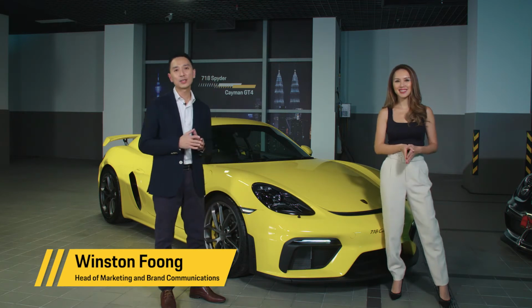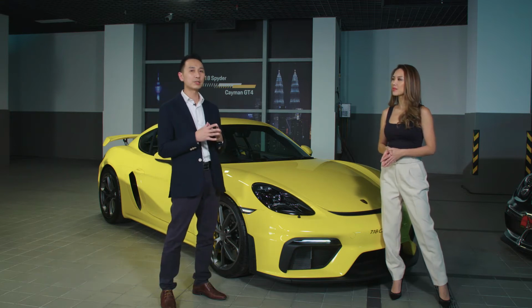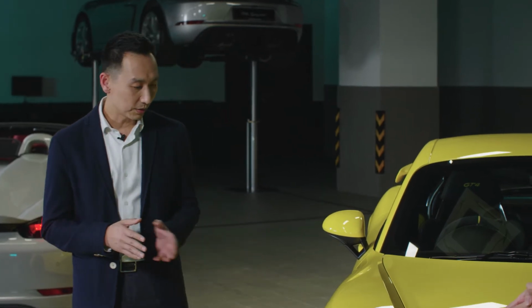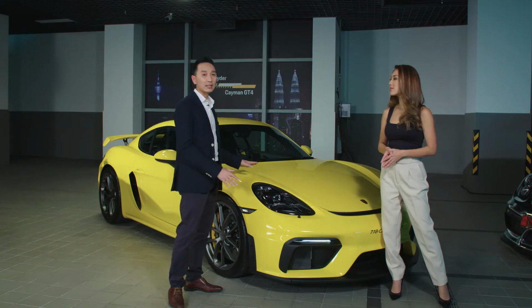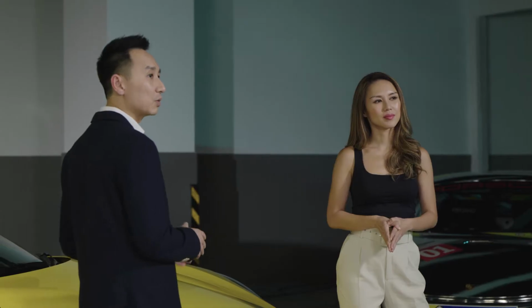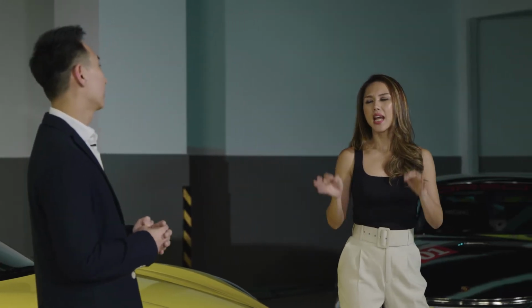Both the GT4 and Spyder run on the same platform and are fitted with the GT chassis, but built for two different driving characteristics, where the GT4 is built for the racetracks and the Spyder is fitted with the GT concept for the first time. It doesn't just look good, but everything you see here on the design has a function to it, especially focusing towards the downforce that allows you to drive to the limits and keeping the car to the ground with no worries. All right, so let's start with that.